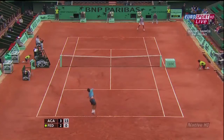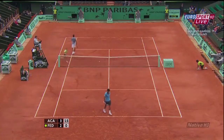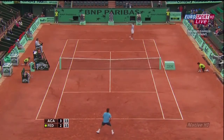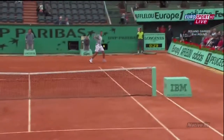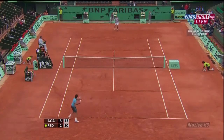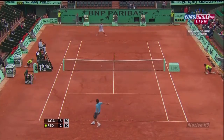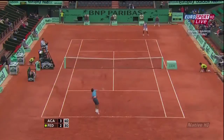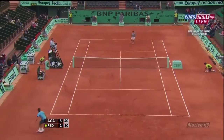Acasuso tries to get back into the point, but he would have won it though. No. Got it. The first break of serve.